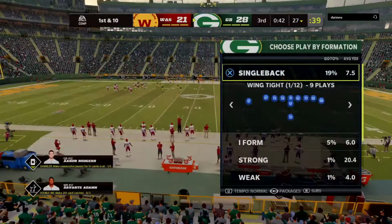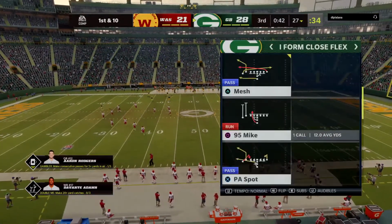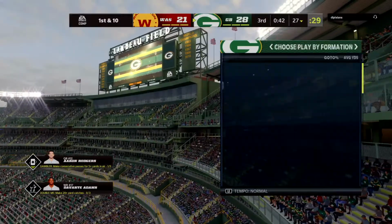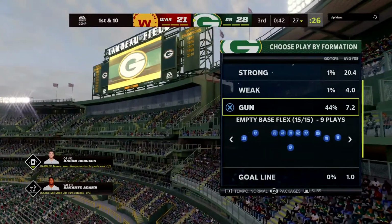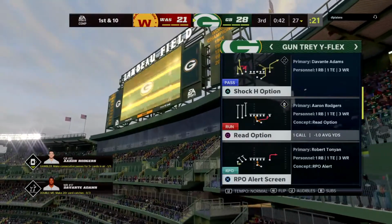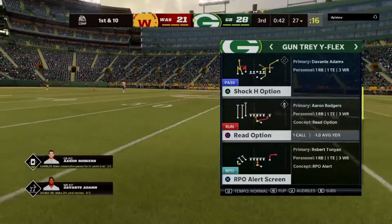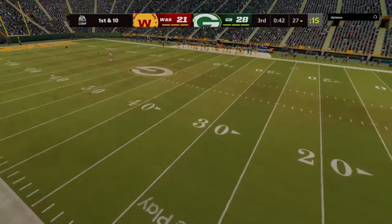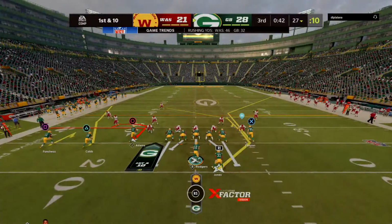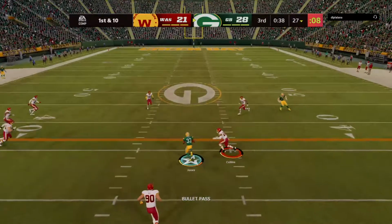And out a little across the 25 to the 27. About set to get this drive started. The Green Bay offense at the line. And their lead cut in half by that touchdown a moment ago. They are up 7 as they begin this drive, first and 10.